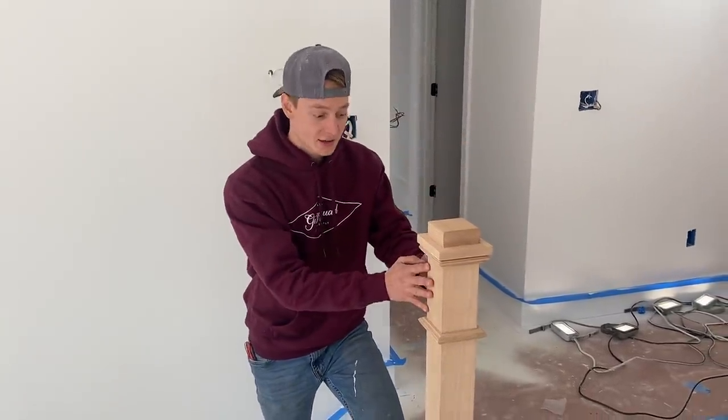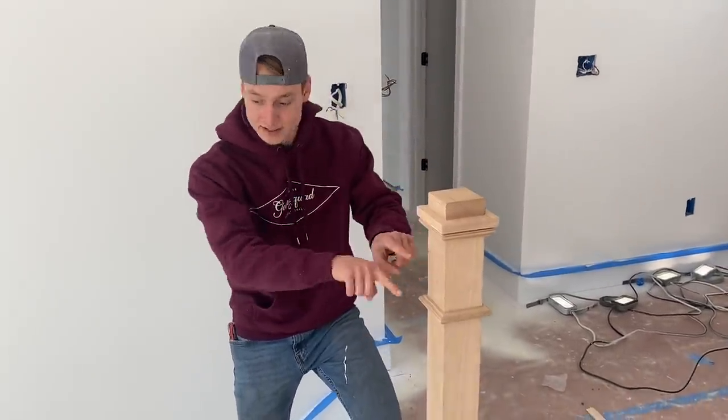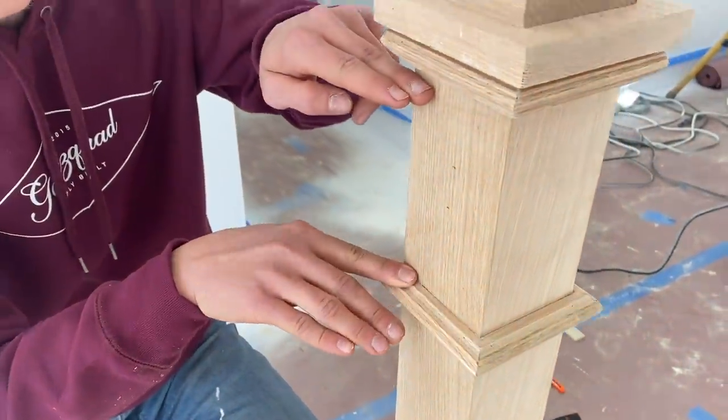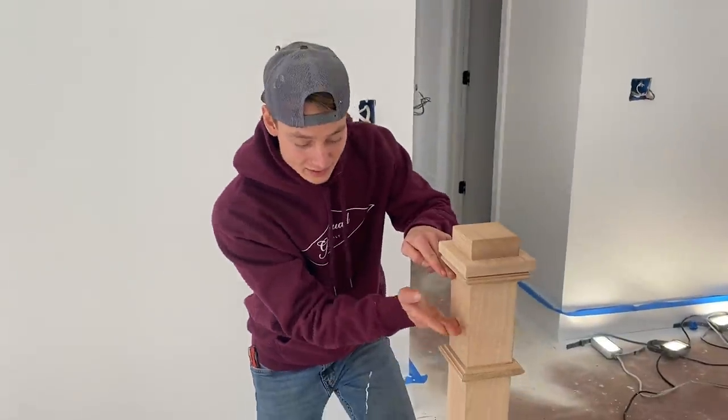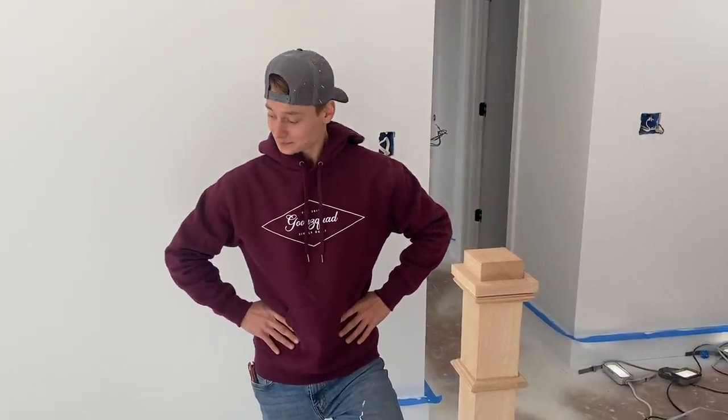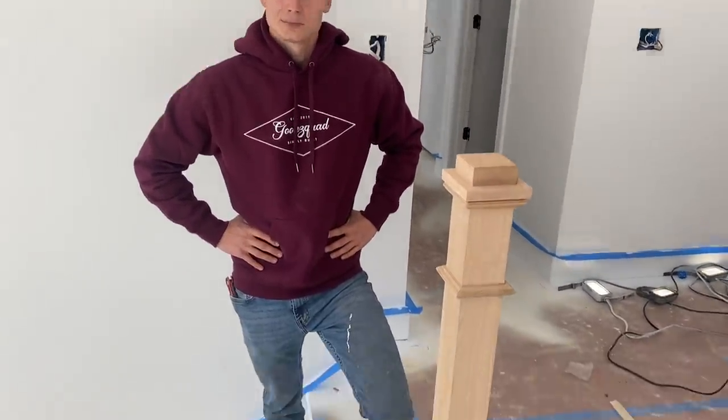But anyways, also we had to cut this to the perfect height to pass inspection. So this rail that's gonna be sitting right here can't be lower than 34 inches and can't be higher than 38. So we got it smack dab in the middle right there. You know, we had to look this stuff up because we still got a final inspection that we gotta pass. Yeah, dude, that's pretty crazy that you have to have certain things at a certain height, especially the spindles.